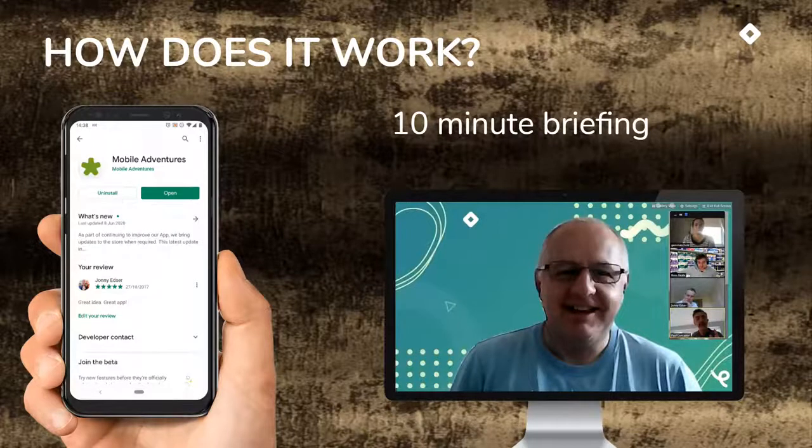Now, we can work with other platforms, and we have worked with all of the major platforms, but Zoom is definitely our preference because it has a number of benefits. It is our account, so it's our license, our account. You don't have to have a Zoom account in order to work with us. We provide you with all of that, and all you need to do is just log in. So join us for a 10-minute briefing where we explain the game.